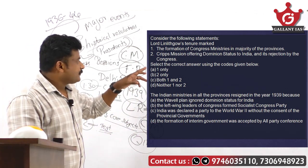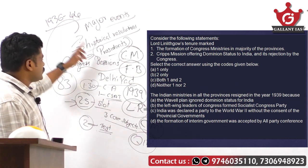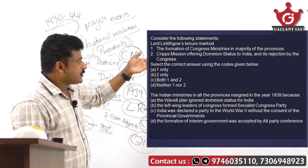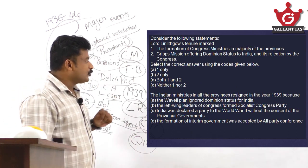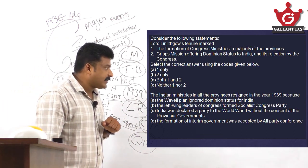Now the question is, formation of Congress ministries in the majority of the provinces. Exactly, Congress ministries were formed in 1937. So that is correct. Cripps Mission offering dominion status to India and its rejection by the Congress, that also happened during Linlithgow's tenure. Both 1 and 2 is your answer. Indian ministries in all provinces resigned in the year 1939.